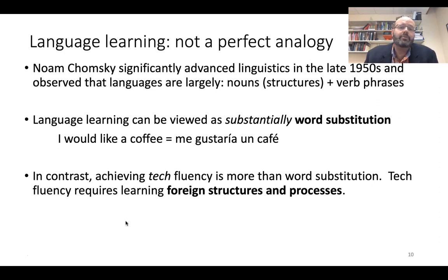So Noam Chomsky significantly advanced the field of linguistics in the late 1950s, and a core observation is that languages are largely nouns or structures in combination with verb phrases. And so I can oversimplify language learning and say, well, it's substantially word substitution.